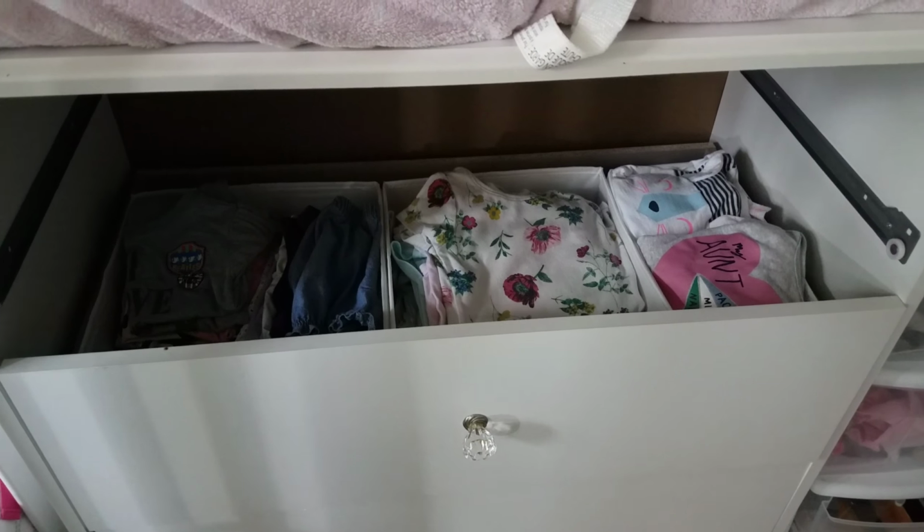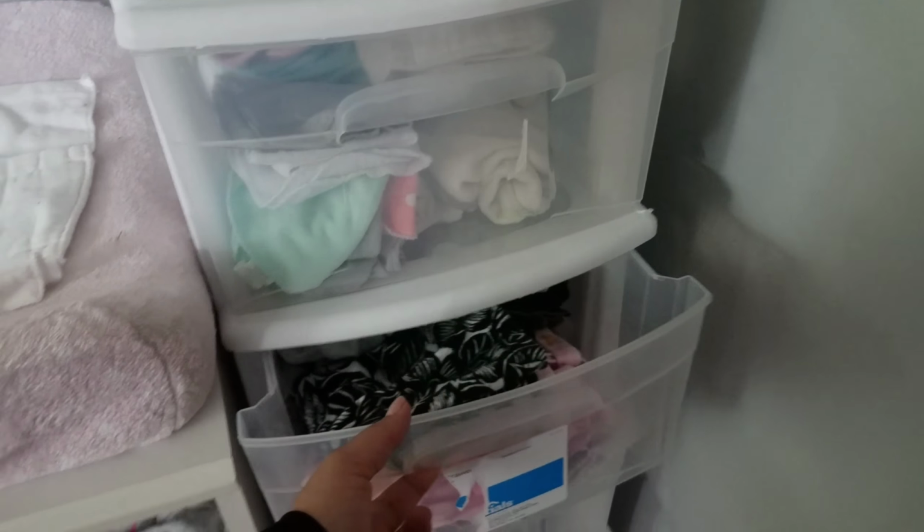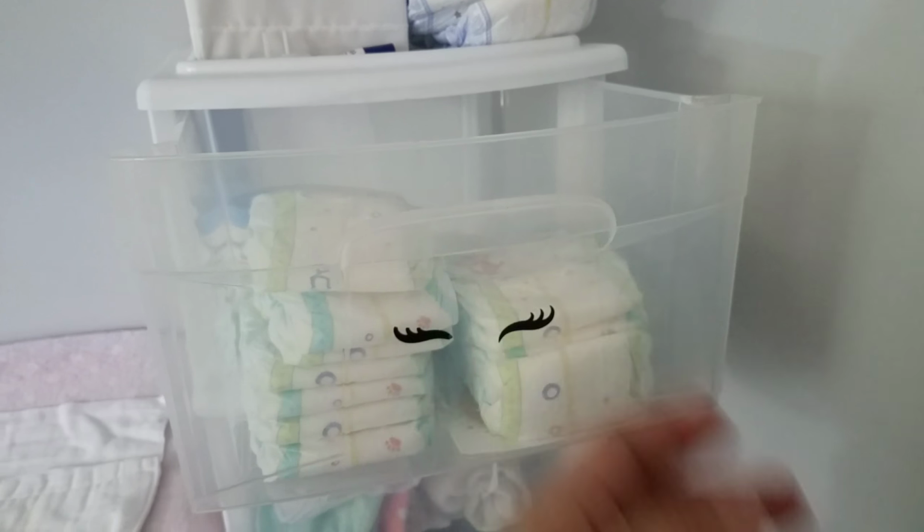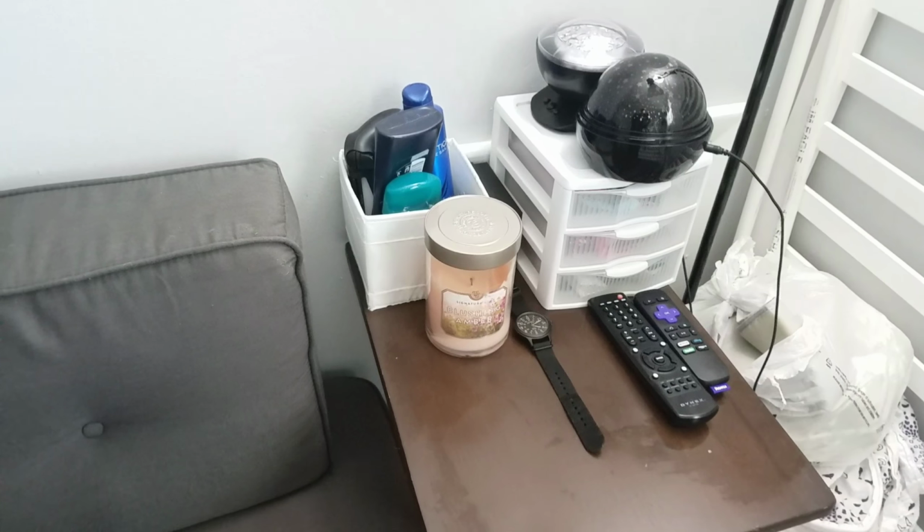So this is what the room looks like, all clean and organized, but obviously with a toddler, that doesn't last very long. But we don't mind because we spend a lot of time here playing, watching PJ Masks, and just hanging out. Hopefully this video gave you some inspiration to clean and declutter some things.